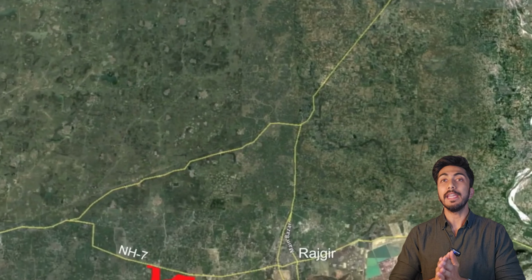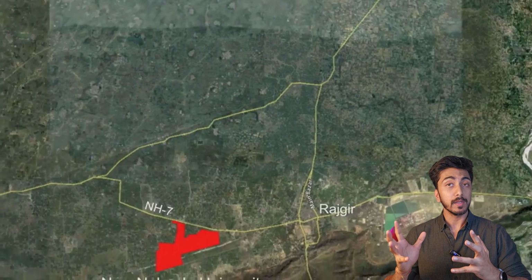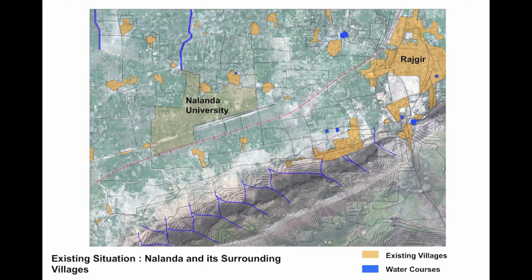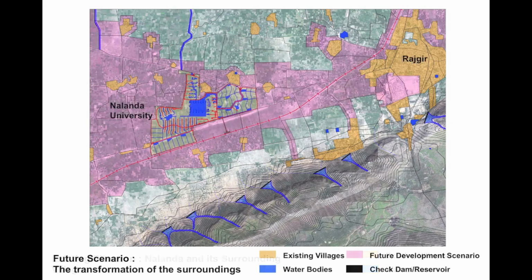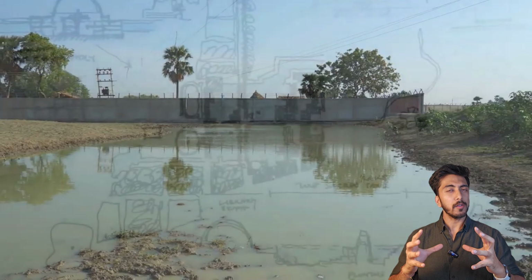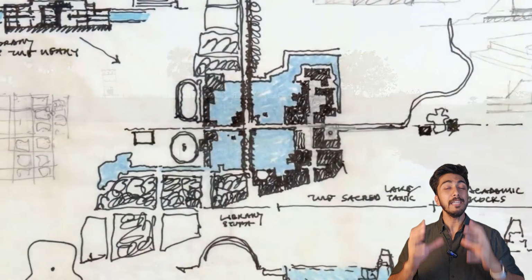The new campus is around 12 kilometers away from the ancient ruins of Nalanda University that was destroyed by Bakhtiyar Khilji. This new campus spans across 453 acres of land, and here's the map which shows all the existing villages, roads and water bodies on the site. The architects of Vastu Shilp Consultants considered all of these factors on the site, and at the heart of the site became the key planning point.